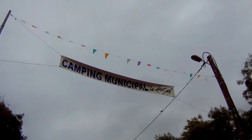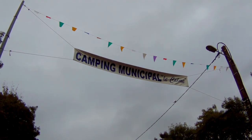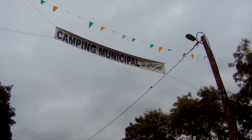Good morning, everybody. We are in La Champs-sur-Mer, a city by the sea in France. Today I just wanted to show you what a municipal campground, or in French, a camping municipal, looks like and how much it costs. This one's called Le Calme, which, you guessed it, means the calm. And luckily for us, it is quite calm. So I'm just going to go in and show you what it looks like, and I'll tell you how much it costs.